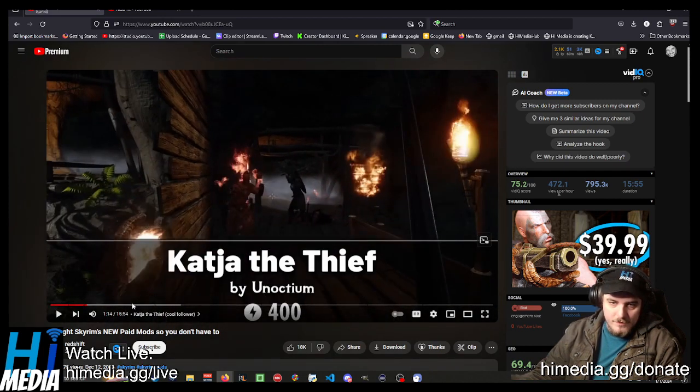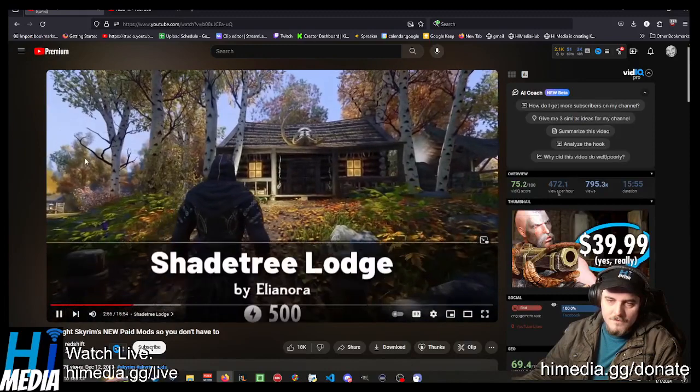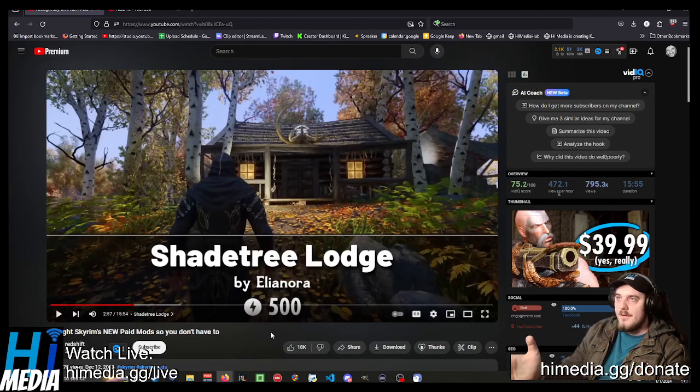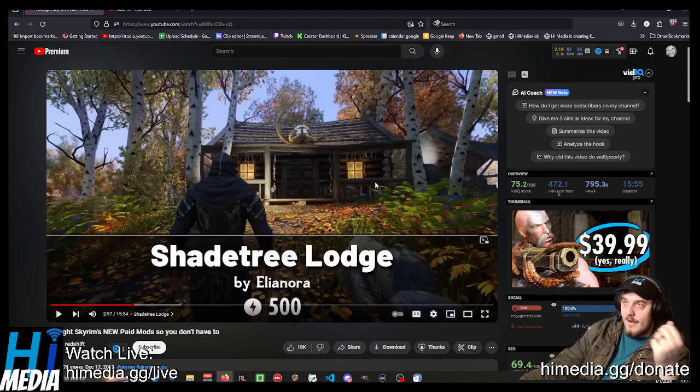So we're gonna move on to this one, which is Shade Tree Lodge. See, $5. Even here's the thing. I know I said that I wouldn't really want to play it, but this is actually priced lower than I thought it was going to be. And I want to be clear, this is Eleonora. Eleonora makes some of the best housing mods in the community. That's like a $5 Patreon sub, but it's a one time payment, and I get it forever, and it's a high quality piece of content. I think that's great. I think that's objectively great.